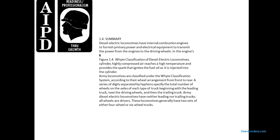Summary: diesel electric locomotives have internal combustion engines that furnish the primary power, and electrical equipment to transmit the power to the driving wheels. In the engine, as shown in Figure 1.4, high compressed air in the cylinder reaches a high temperature and provides ignition for the fuel injected into the cylinder. Army locomotives are classified in the Wyatt classification according to wheel arrangement from front to rear. A series of digits separated by hyphens specifies the total number of wheels or axles of each type of truck: first the leading truck, the non-driven wheels, then the driving wheels, then the trailing truck. Army diesel electric locomotives have neither leading nor trailing trucks, and the wheels are all drivers. The locomotive generally has 2 sets of either 4-wheel or 6-wheel trucks. Here is an example of the 0660 diesel electric locomotive: no leading wheels, 2 sets of 6 powered driving wheels, and no trailing wheels. The 0440 diesel electric locomotive has no leading wheels, 2 sets of 4 powered drivers, and no trailing wheels.